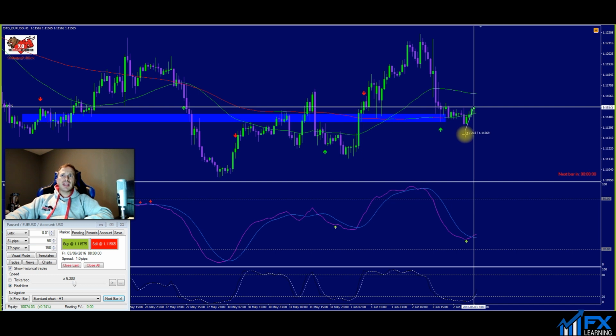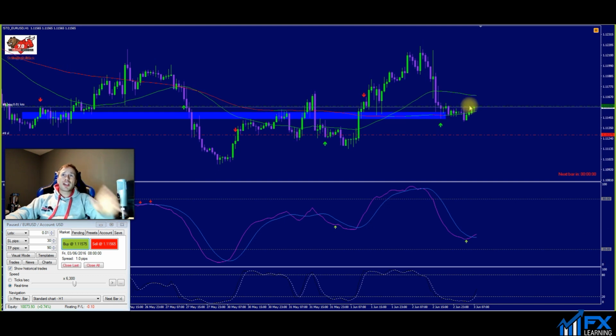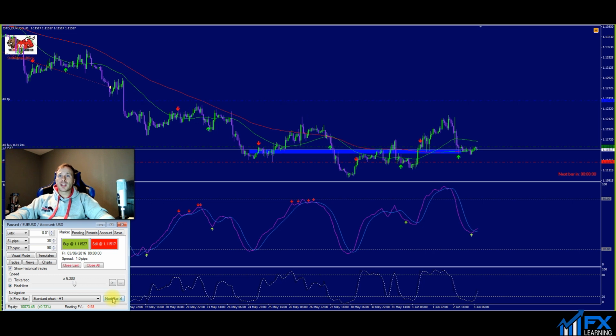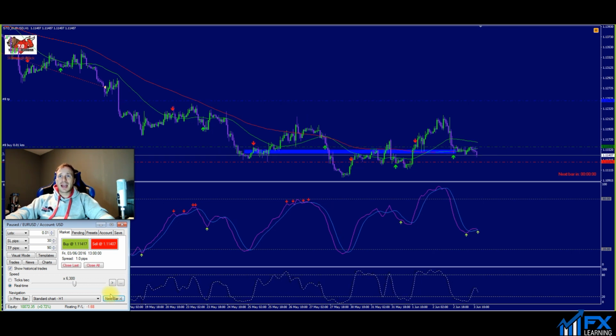Let's really maximize here. There we go. Let's go with a 30 pip stop loss on this one. So 30 pips. Let's see if we can get 90 pips out of this trade. So this is again a 1 to 3 risk reward ratio. I know this trade wins, but does it go to here? That's my question. We come down, we come down.